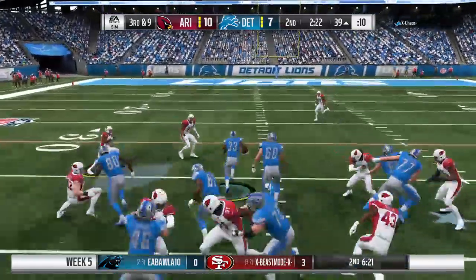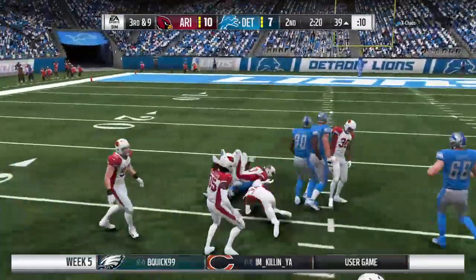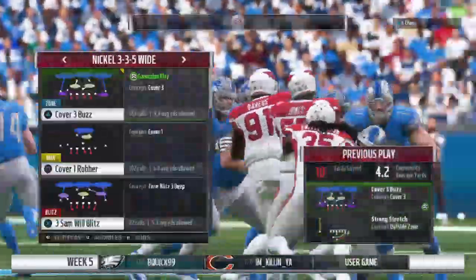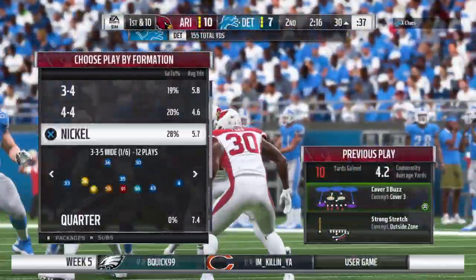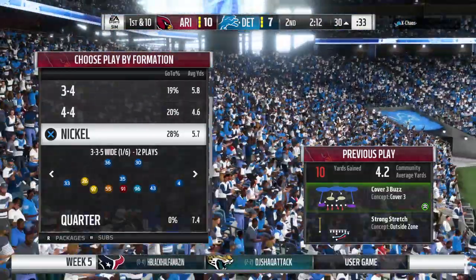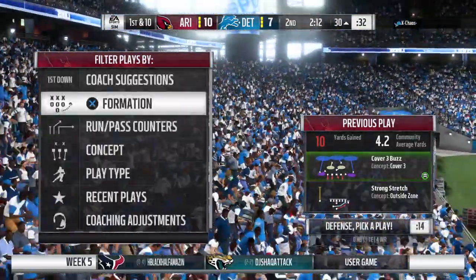They'll hand it off now. Johnson. And he's going to get this down near the 30-yard line. It's a 10-yard pickup, and it moves the chains. Exactly what they needed right there, because they needed to use the ground game to take some pressure off, because the quarterback's been struggling a little bit.